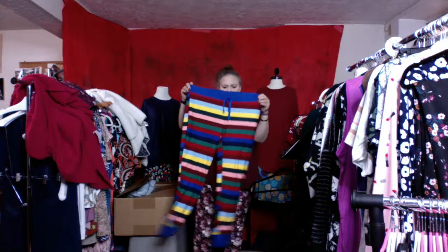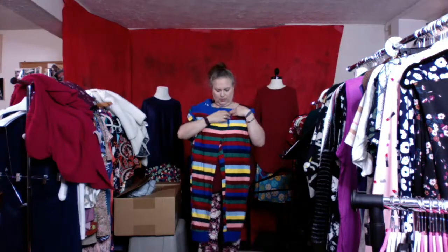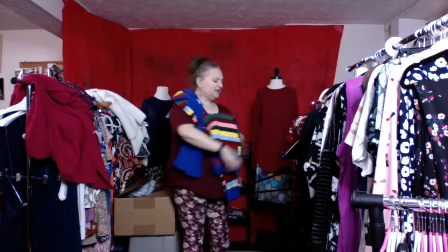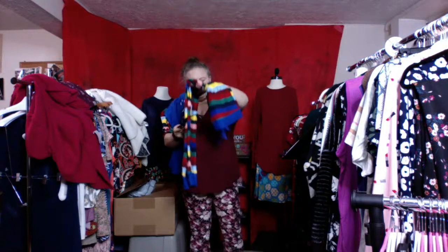And here is the bottom, and it is a functional drawstring. So you can untie it, make it tighter, make it looser, whatever you want to do. I, however, am not going to do that. My husband did that on one of the sets and lost the drawstring. So I have to go in and re-get the drawstring.